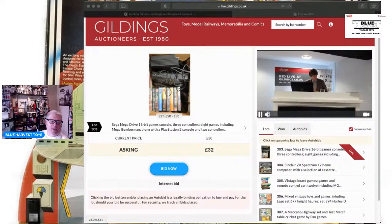Mega Drive with the PlayStation 2 console. Mega Bomber Man. Oh, I love Mega Bomber Man. Come on. That's tempting just for the Bomber Man. Your PlayStation 2 as well. That's not bad.